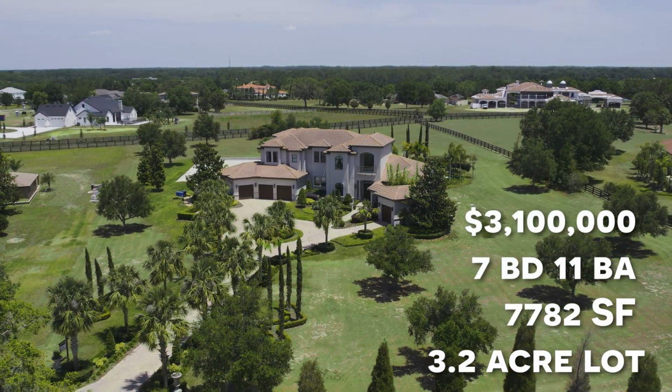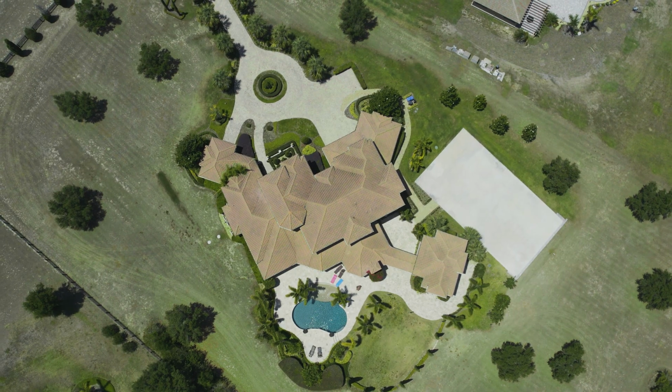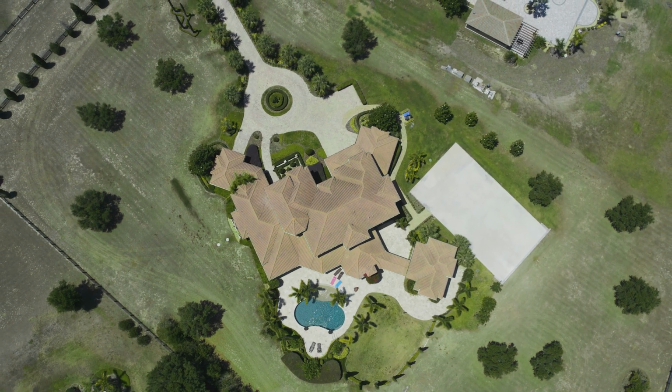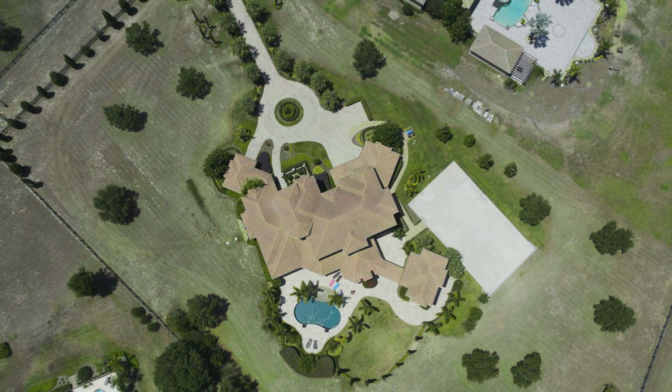7,800 square feet and a 3.2 acre lot. Now, this home is super wide, and it actually has a big concrete pad. This was actually built for a wedding, but you can use it as a sport court. You could put some massive garages there to store all of your cars, so lots of different options for it.